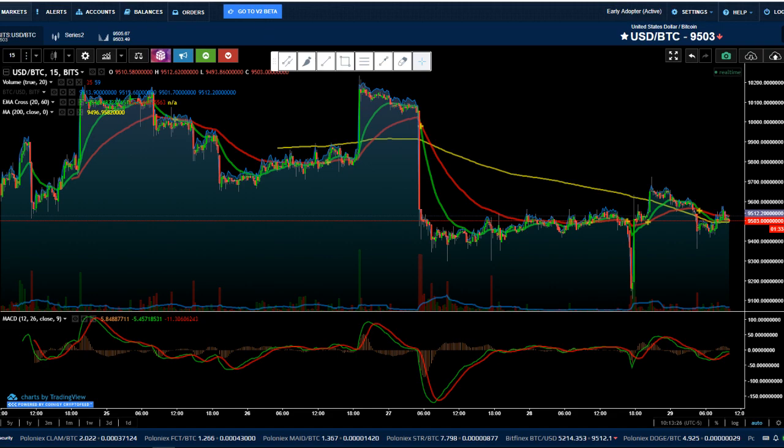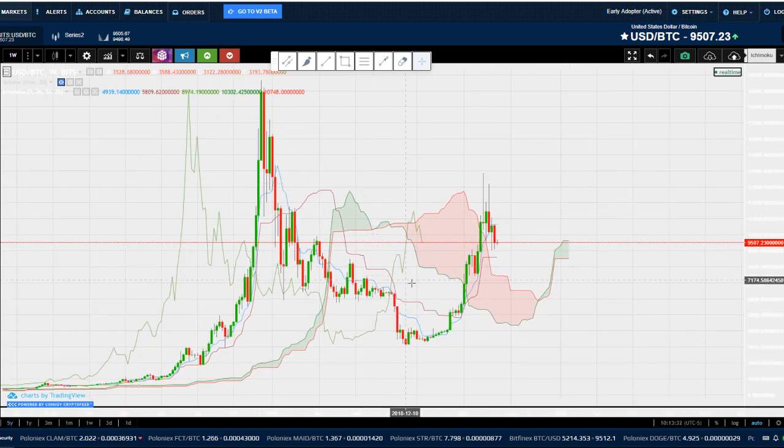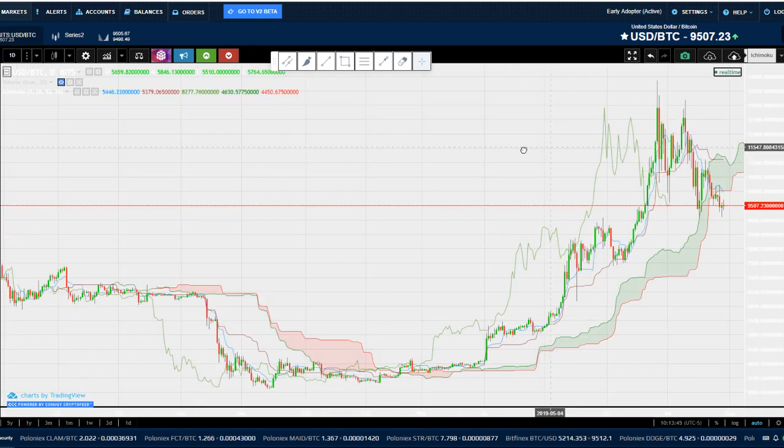Now we're going to go through the Ichimoku, and then we're going to do the Bitcoin dominance in a new way that I haven't gone through before. Now the Ichimoku is still looking positive here. It hasn't crossed to negative, and this would stay positive even if prices came back quite a ways. This gives you a lot more range in the movement of the prices.